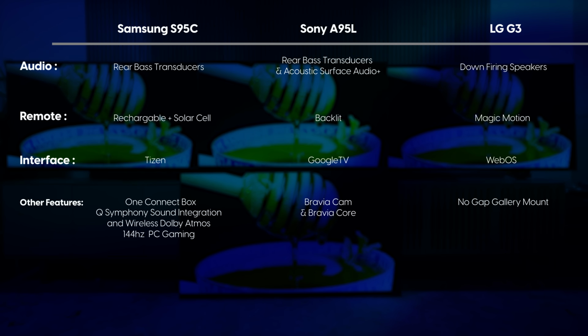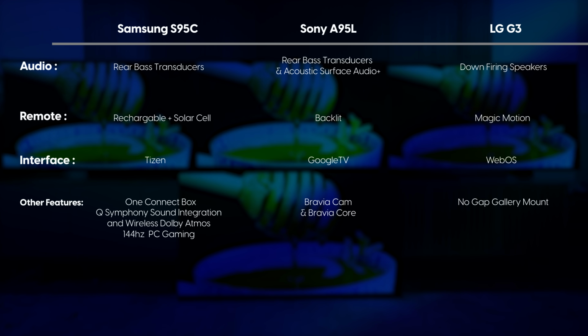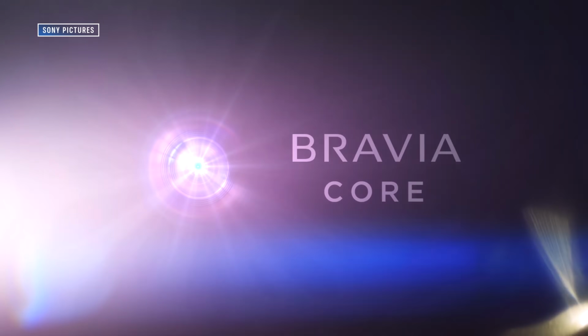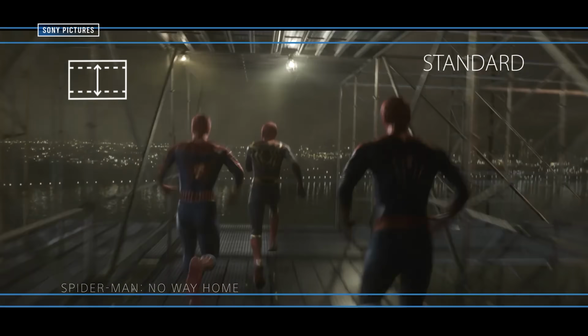The Sony comes with a Bravia cam that lets you use the TV for video meetings and video calls, plus a bunch of other clever video-related features. Plus, it can access Bravia Core, which offers the best streaming movie quality available, even if it only has movies under the Sony Pictures umbrella. The Sony is my top pick for just about every non-picture quality element.